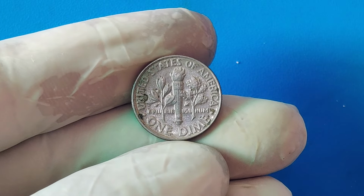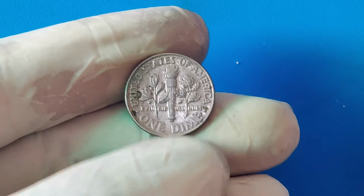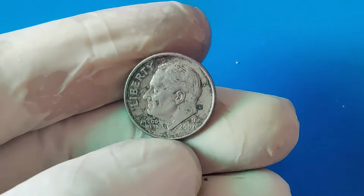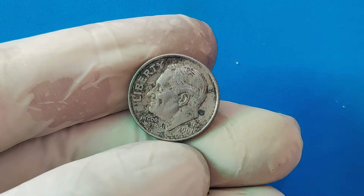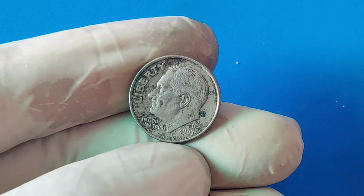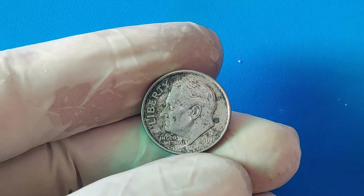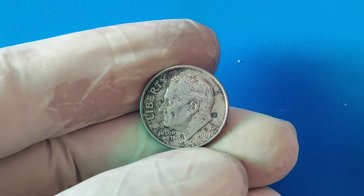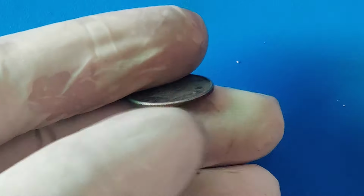This is called a mule error, and it's incredibly rare. Mule errors happen when dies from different coins are mistakenly paired together. This results in a coin that shouldn't exist, making it a true collector's item. In this case, the coin has the appearance of a 1-cent piece, but it's struck on the smaller, thinner dime planchet. Talk about a fascinating mistake.